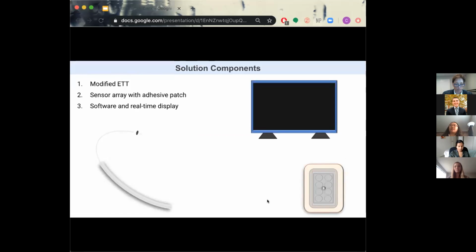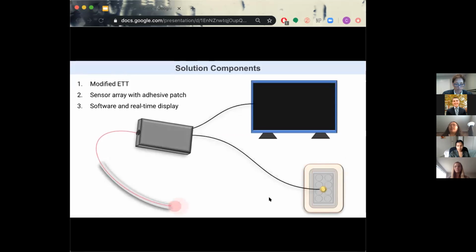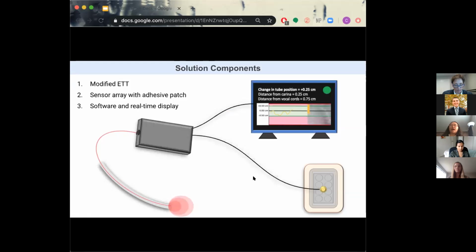Implementation of this technology requires connection of all three components to the same electrical source. Once connected, a signal will be emitted from the tip of the ETT to be detected by the sensor array and then processed and displayed. This display system will render the position of the ETT on the patient's original chest X-ray, allowing clinicians to receive updates on relative tube position in real time.